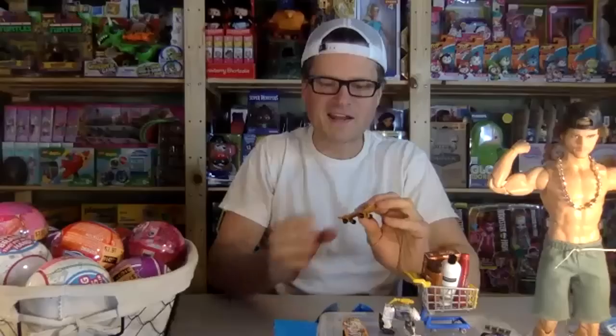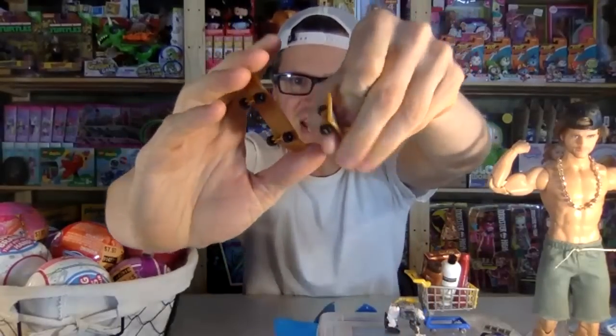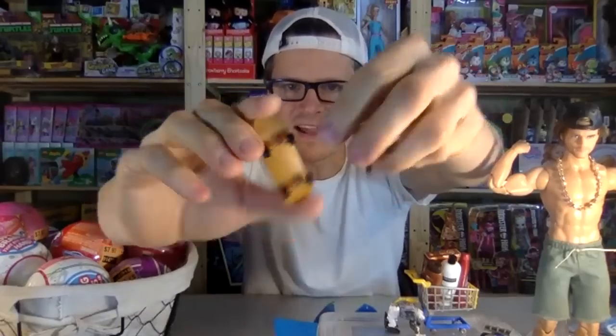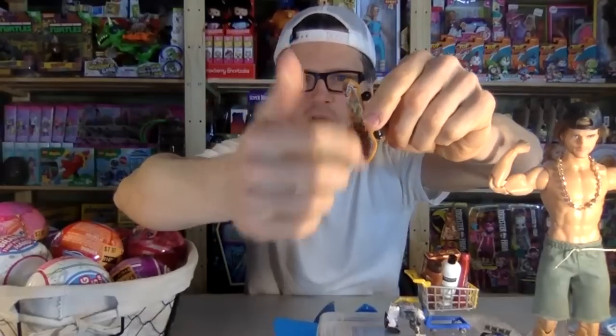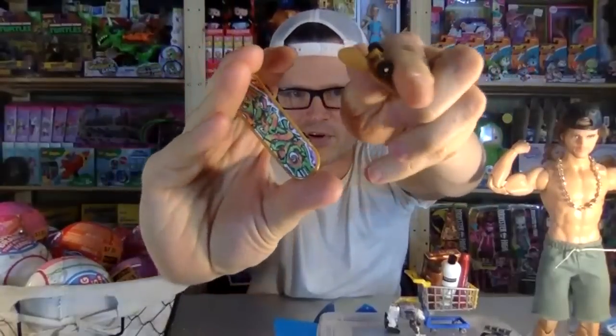This has never happened to me before. I got 2 skateboards in the same package, and it is that great color that I like. It feels like an emery board. You could totally file your nails, which is so similar to what skateboards have on them.